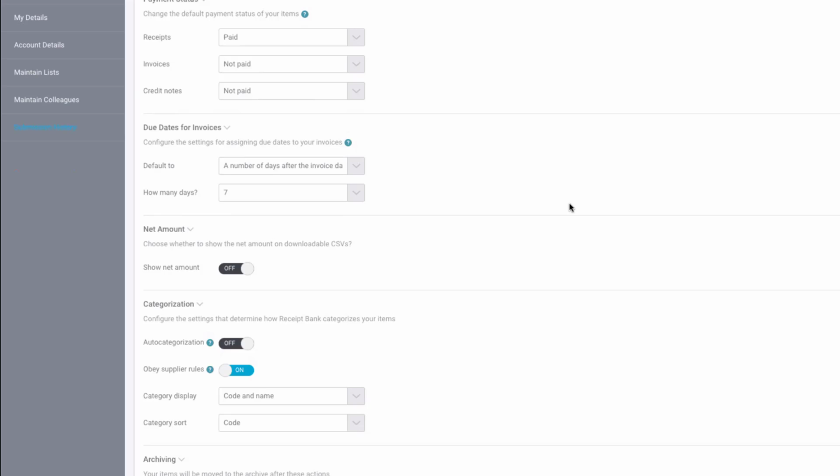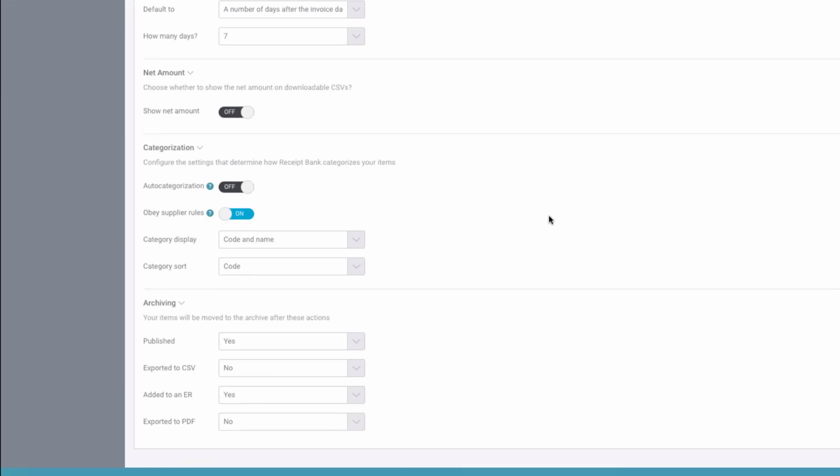The majority of the invoices within Hong Kong, especially for small businesses, are within 7 days. A lot of them are in fact due on receipt of the invoice, but generally I've put 7 days as a catch-all. Excellent. The next section down is net amounts. Choose whether to show the net amounts on downloadable CSV files, and you've chosen here off.